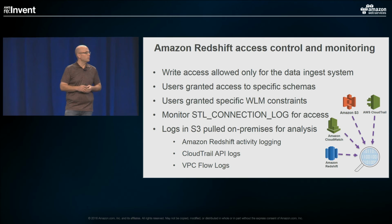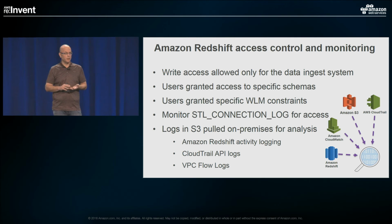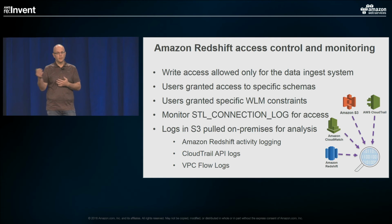After that, we also pull all the logs out of S3 down onto on-premise for analysis, and that includes Redshift activity logs, which is connect and disconnect, all the DDL operations, all that kind of thing. We pull down CloudTrail API logs and VPC flow logs. And then we also monitor a table inside Redshift called STL connection log, which is just a live log of all the connections to the database, so that we can figure out who's connecting to what database.